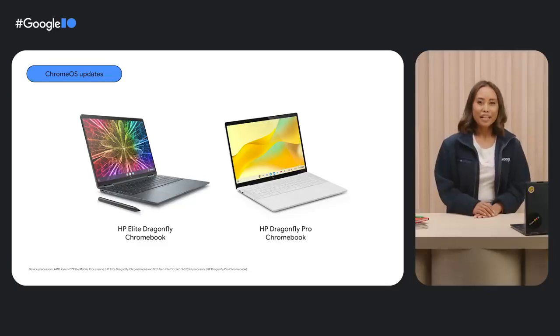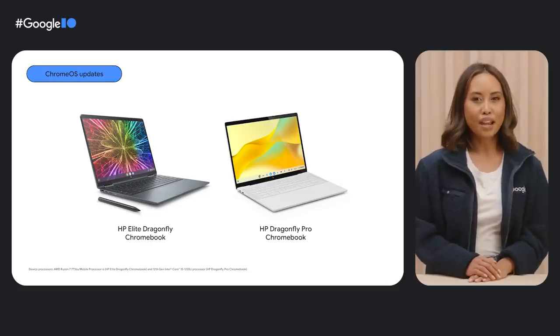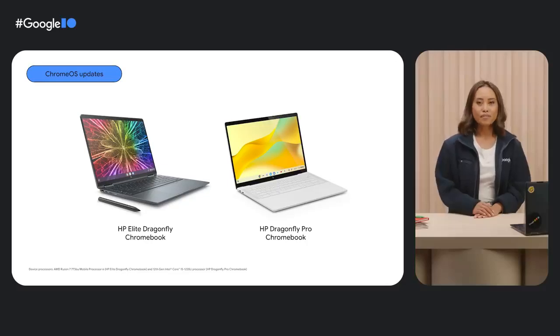Many of you already know and love the HP Elite Dragonfly Chromebook. We're expanding the Dragonfly lineup with the HP Dragonfly Pro Chromebook. Both Dragonfly devices offer premium specs and a ton of processing power for all-day multitaskers like teachers and freelancers, serious productivity apps that students and business owners need, and dev teams building immersive gaming worlds.